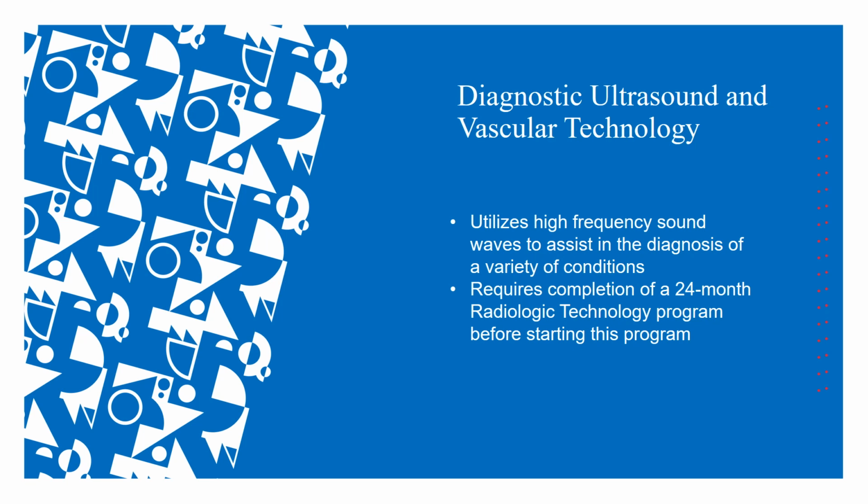Our second certificate program is Diagnostic Ultrasound and Vascular Technology. They utilize high-frequency sound waves to assist in the diagnosis of a variety of conditions. They're the ones that, if you're pregnant and having an ultrasound, they do those, but you could potentially have an ultrasound on many parts of your body, so you're not just hanging out with pregnant women all day.